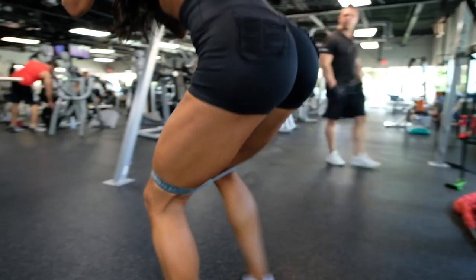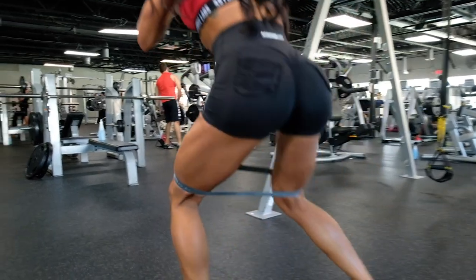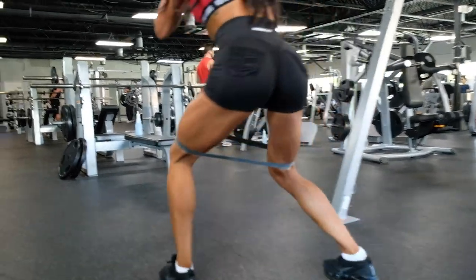This is a very smart thing to do, especially if you're gonna be focusing specifically on glutes, or if your glutes are just a weaker body part and you wanna get a little bit more activation on another day, you can do this kind of stuff also. It's just great to add it.